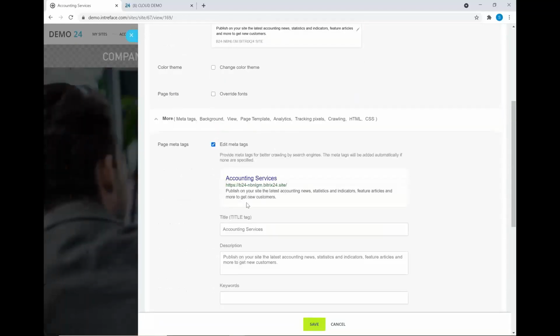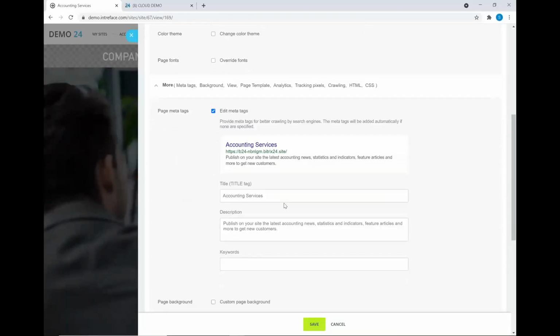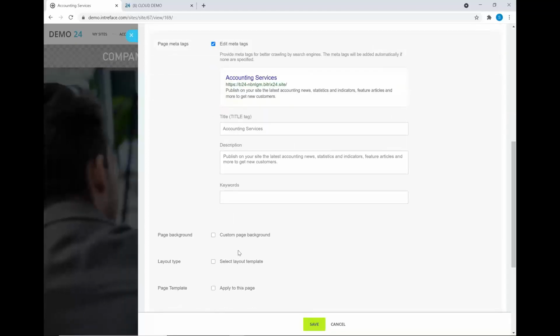So within this particular page in here, what we can do importantly in this page is we can edit and add our meta tags. So we can add the title, description, those keywords we would like to display. So we can add all of that information for every single page that we create on this website.